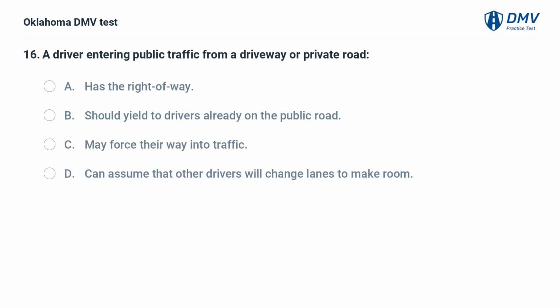A driver entering public traffic from a driveway or private road. A. Has the right of way. B. Should yield to drivers already on the public road. C. May force their way into traffic. D. Can assume that other drivers will change lanes to make room.